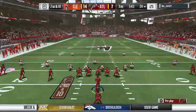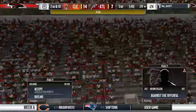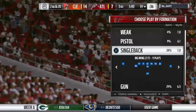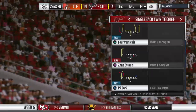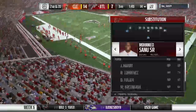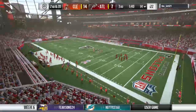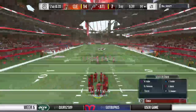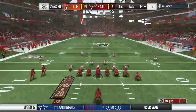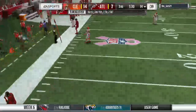They'll come out in the pistol. On second down, Freeman. And he's going to be met at the line of scrimmage and taken down. As they set up to throw. And he whips that one incomplete there.